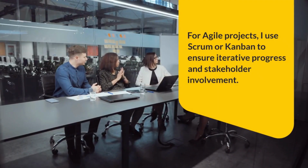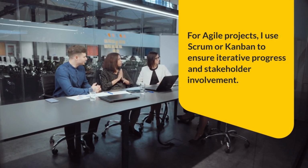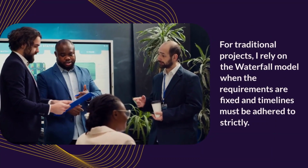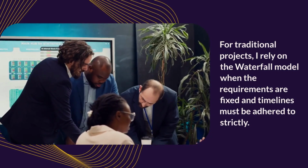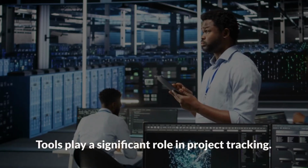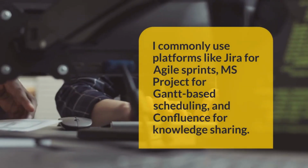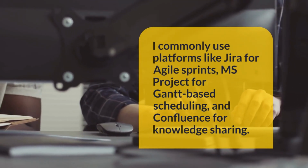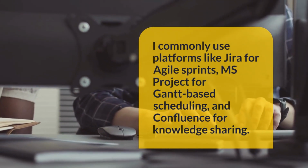For agile projects, I use Scrum or Kanban to ensure iterative progress and stakeholder involvement. For traditional projects, I rely on the waterfall model when the requirements are fixed and timelines must be adhered to strictly. Tools play a significant role in project tracking. I commonly use platforms like Jira for agile sprints, MS Project for Gantt-based scheduling, and Confluence for knowledge sharing.